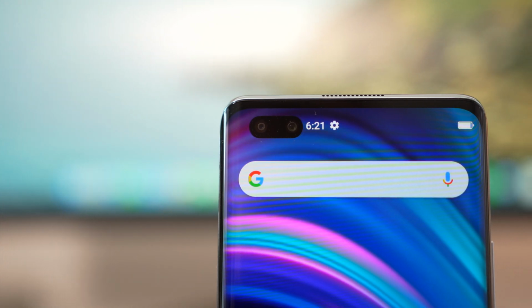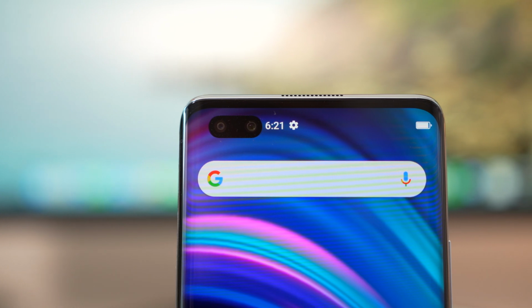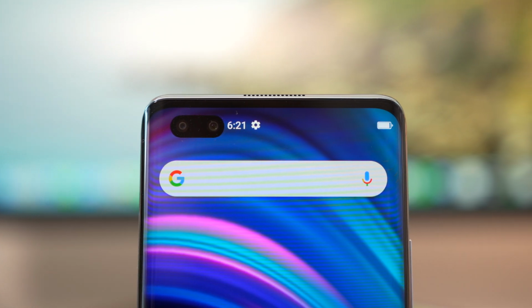What I found interesting though is the inclusion of 2 selfie cameras, a 16 megapixel main and 2 megapixel depth sensor. You're gonna love this setup if you love taking portrait mode photos and you don't mind a pretty aggressive bokeh effect. I will say though, the main selfie camera is actually quite good. I can capture my whole face at arm's length away, and it captures a good amount of detail in my face.